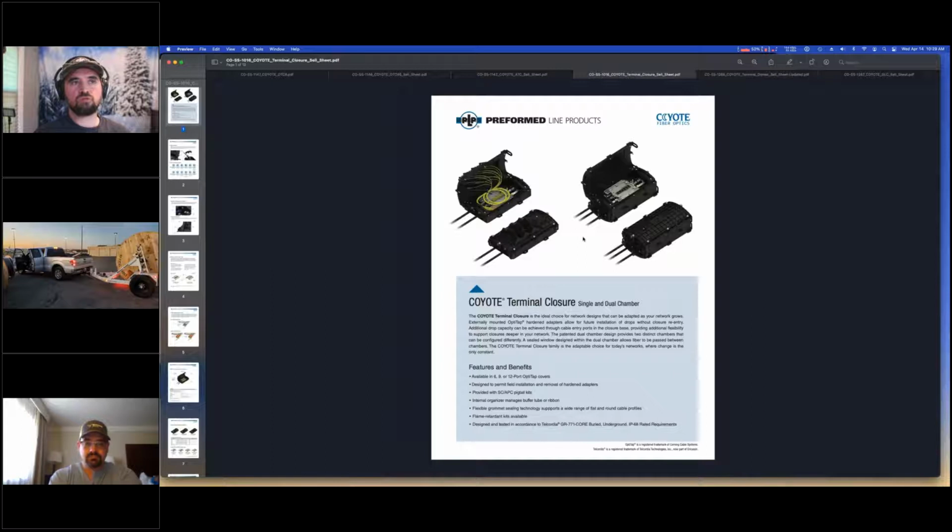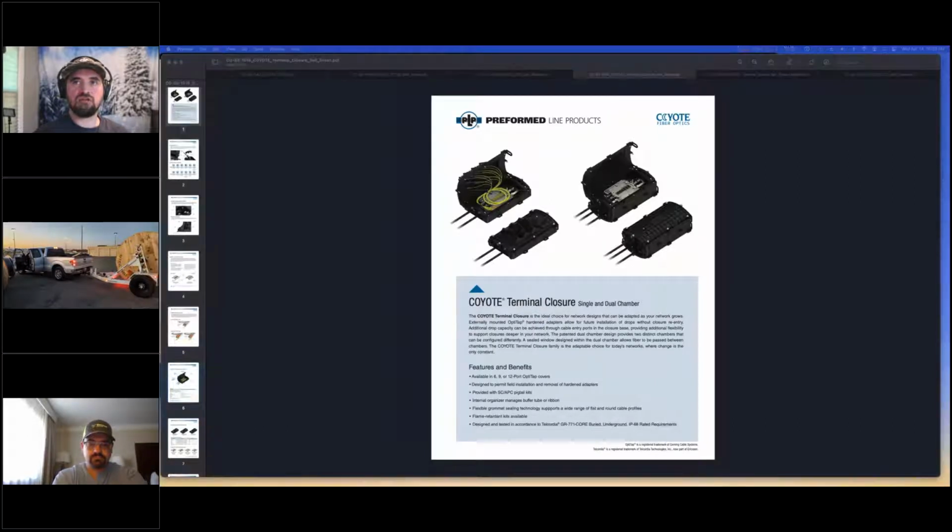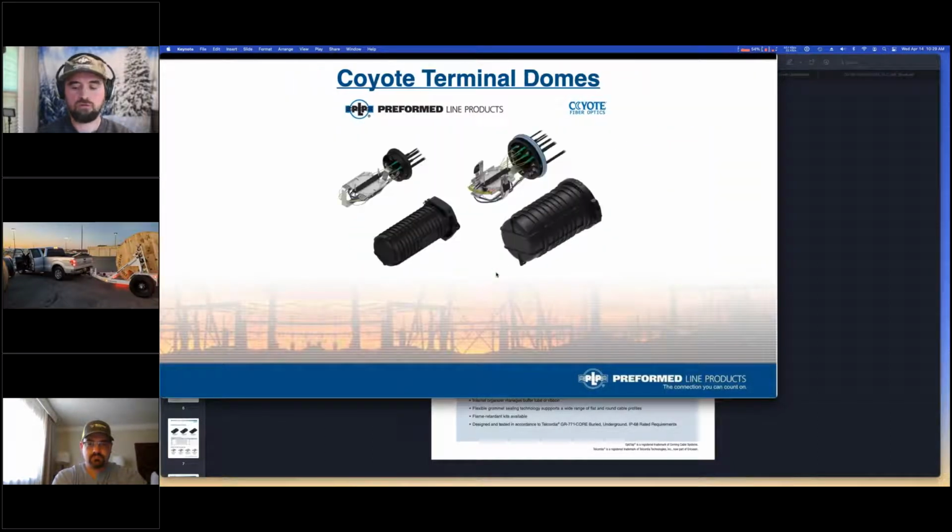If you're bringing in quite a bit more fiber and you are needing to drop off and you want to use that terminal, you can look at the terminal dome, which is a, there we go. Yeah, so the terminal domes basically are the same dome design, segmented end plate, but we've added an OptiTap terminal into that end plate. We'll take a closer look at that as well.